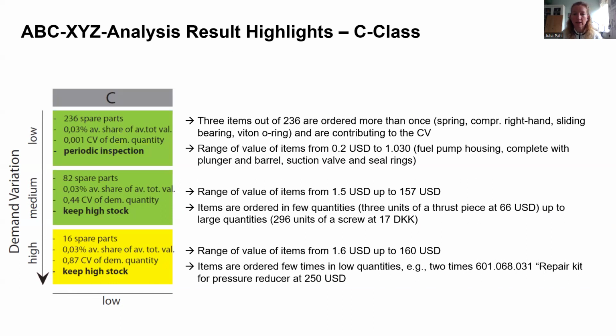And here we see that 3 items out of 236 are ordered more than once. That was a spring or a compressor right hand, a slide bearing or Viton O-ring. You don't have to know what that actually is. They are contributing to the coefficient of variation, with prices ranging from 20 pennies up to 1,030 US dollars. That was true for a fuel pump housing, complete with plunger and barrel, a suction valve and a sealing ring. Once again, you don't have to know what that actually is, but you are welcome to look that up, of course.